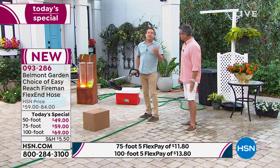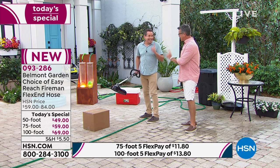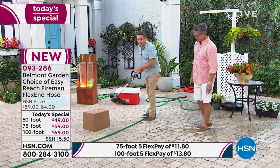Also, fabric hoses, we've seen them, they pop. Yeah, my first one, 5 years ago, popped. Exactly. Now, with the Belmont fire hose, here's the key thing. We have a fireman jacket on here. What that means is it's strong.